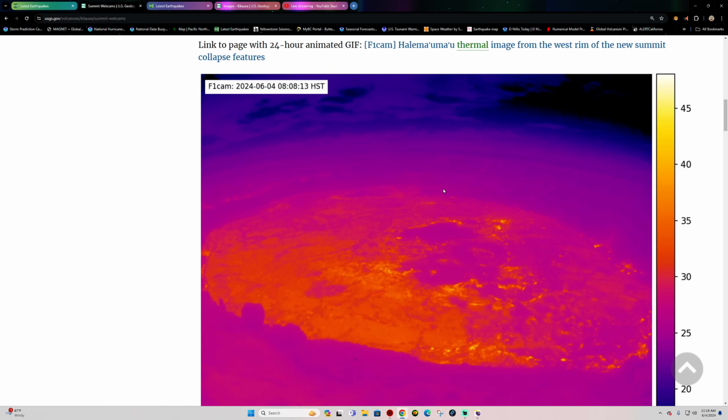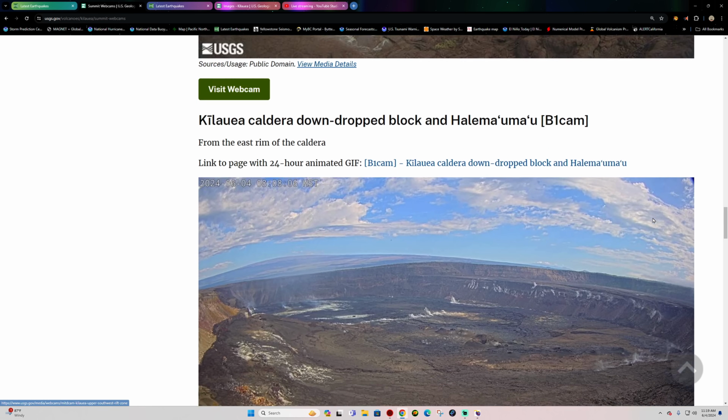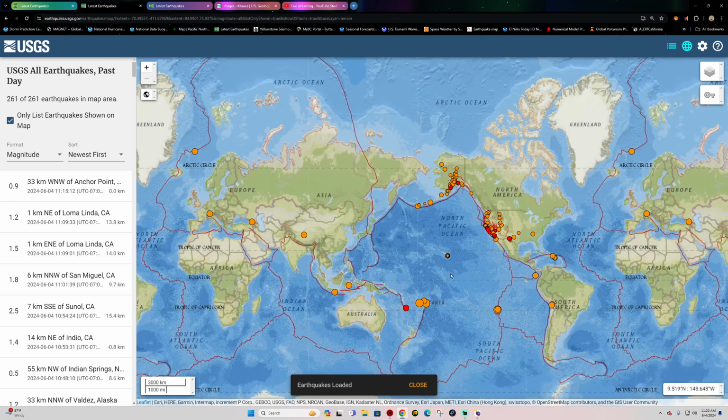Volcanic gases around the sides. Really no changes. There's that smoke out there, volcanic gas emissions from one of the vents out there, but it's hard to say if this is continuing or not in terms of eruption status. It doesn't look like it though. All right, let's go back to earthquake activity around the globe here and see what's going on.